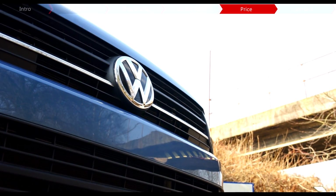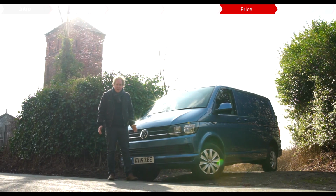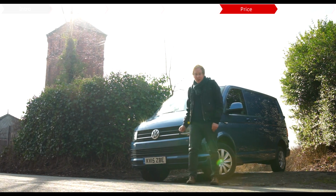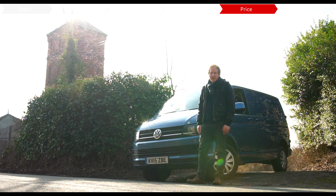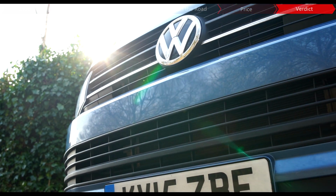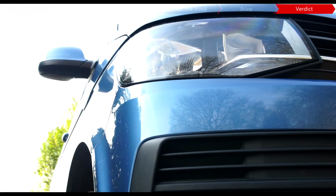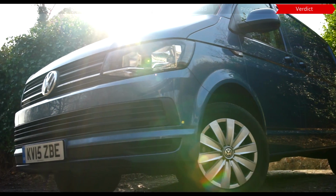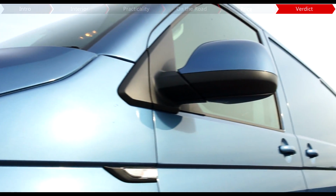It might be more of a facelift than an all-new model, but the T6 does offer some notable improvements over the T5. Most noticeably, there's this Euro 6 engine, which is a real cracker despite its modest power outputs. We also think the Transporter's reputation for being classy is present and correct, but we'd love to see an even more comfortable and car-like interior when the T7 arrives.